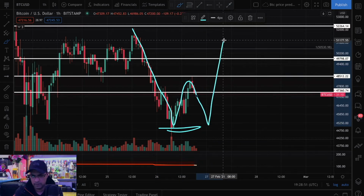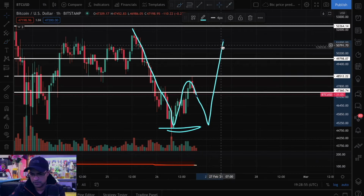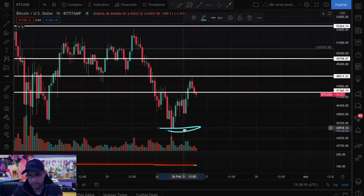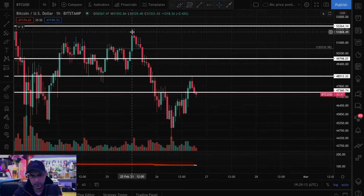So what I'm expecting, what I'm hoping for, to be honest, I have to say the word hope, not expect. This is because I'm still thinking the bearish scenario has to play out. I'm still seeing a big possibility that we might have another few days to another week of downwards trend. Because of that, I'm trying to be a little bit optimistic.